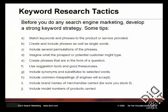As far as data sources, your own search engine logs, your own website logs will of course show everything that you already show up for. Of course, they won't show anything that you don't already show up for. So just looking in your log files becomes a self-fulfilling prophecy. So you won't learn everything you need to know about search.